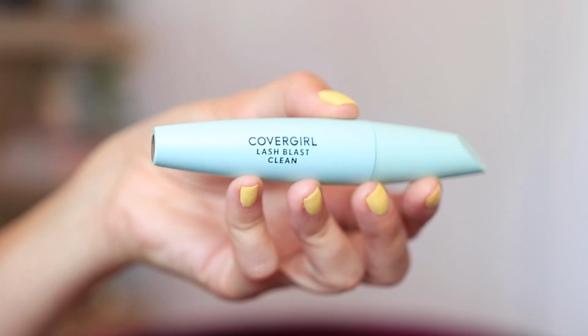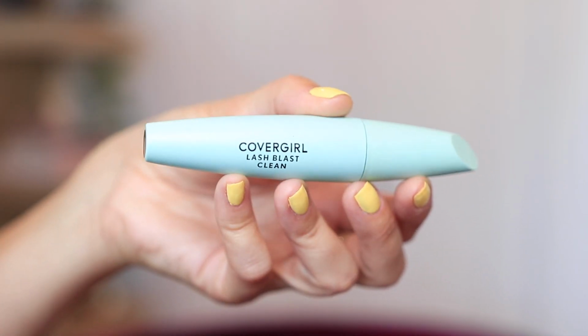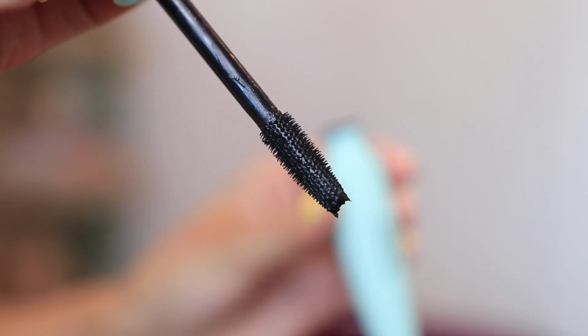And for mascara, I of course added my favorite drugstore mascara at the moment. This is the Covergirl Lash Blast Clean Mascara. I think you might be seeing a little bit of a theme here that I like to also add in as much clean beauty as I can. I don't remember if I mentioned this or not, but everything that I'm talking about in this video is what I used to do my makeup today. So I am wearing the Covergirl Lash Blast Clean Mascara. I find that it is a really great classic fail-proof formula and brush. I actually reach for this all the time, whether I'm doing a drugstore look or not. It is just a really great mascara.